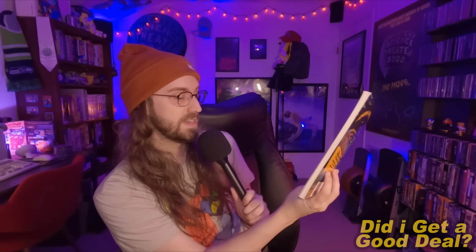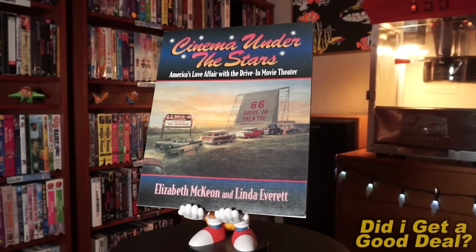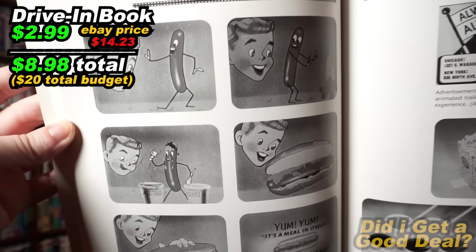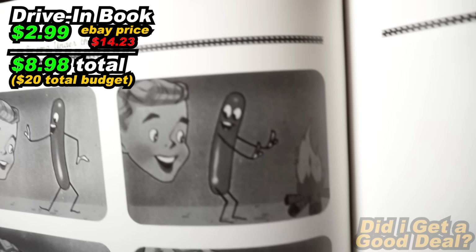The Cinema Under the Stars drive-in book, though, I would say is in brand new condition. It looks very crisp. All the pages look nice. There's no marks or tears on it. I paid $2.99 for this on eBay in new condition. It's going for $14.23. That's a savings of $11.24. I think that's a pretty solid deal.